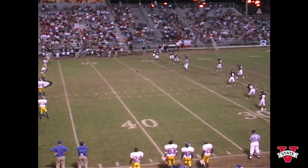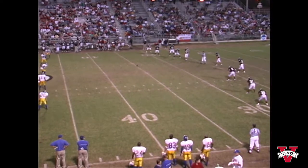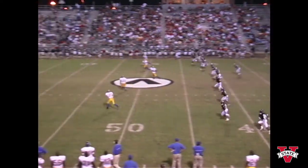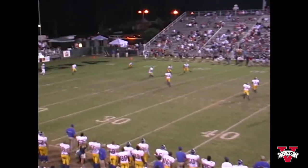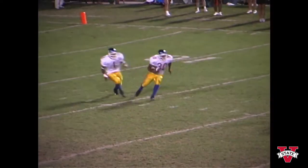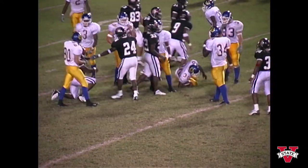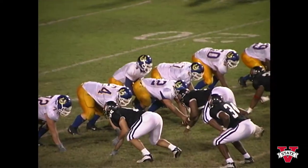So we're ready to play football and get the kickoff going again. Approaches, line drive, kick's going to hit at the 10, or field it at the 9. Trying to go straight up the middle, and we bring him down from behind. That was about 6 minutes, 6 seconds to go in the half.